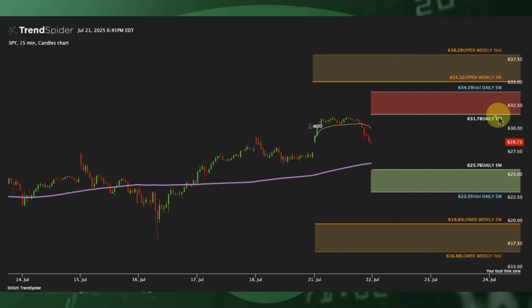Tomorrow's daily expected move is 631.78 to the upside, 625.76. And I went ahead and put in my own expected moves over here based off an IV calculation, going up to and around 634 and 623 to the downside, with the wider weekly expected move for the SPY going from 635 to the upside, 619 and some change to the downside.